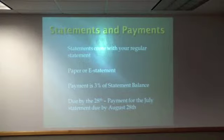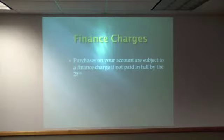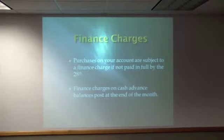I just learned something. You can also set up automatic payments. We can set it up so it pulls the minimum payment from your checking account to make your payment, or you have some people that have it set up to pull their entire balance in full, so it pays it off right away for them each month. If you do carry a balance, the finance charges post at the end of the month. Again, you can avoid those finance charges by paying it in full by the 28th.